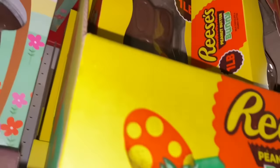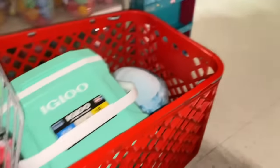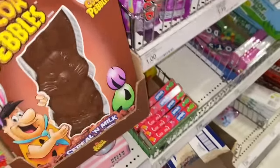Oh, yes. This is exactly what I was looking for. I found something in a different size. Wait. My chocolate bunny that I wanted. What did you find? A teddy bear. Thank you. Now he has a little brother. Wow, these are starting to fill up quickly. Green grass. They have a cocoa pebbles.